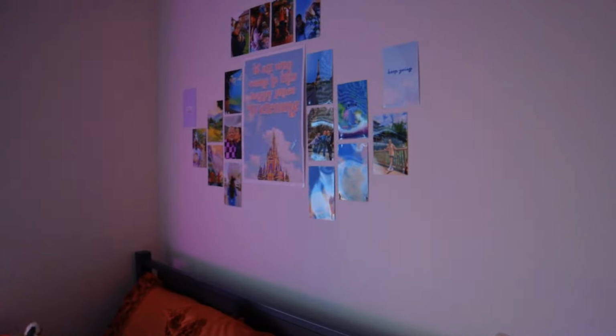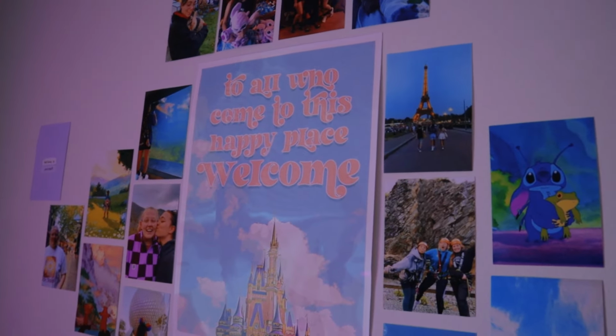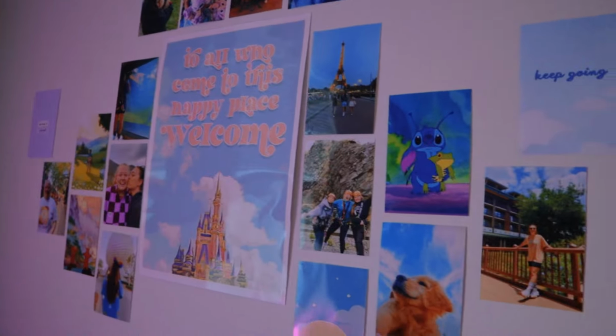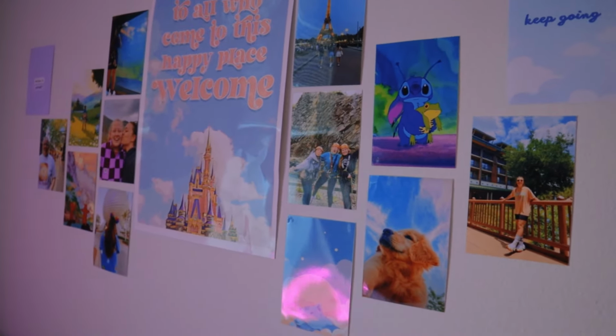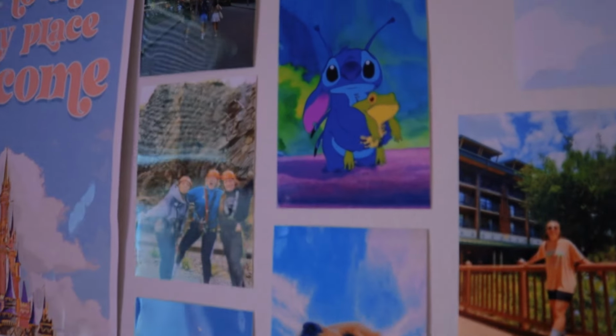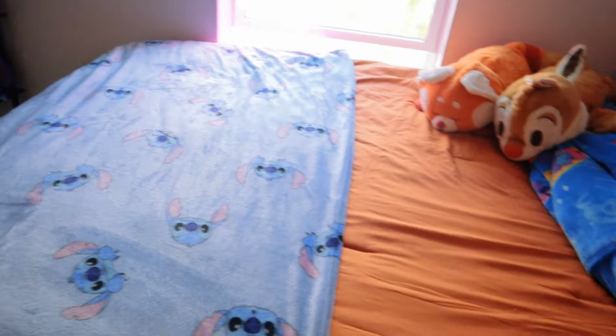And then over here I have a bit of a picture wall. So I brought that poster with me that says to all who come to this happy place, welcome. And then I just have lovely pictures of me, my friends, my girlfriend, just things that I like. So like golden retrievers and Stitch and Epcot, and yeah, and Zelda's over there. That's me and my girlfriend. Yeah, really cute.